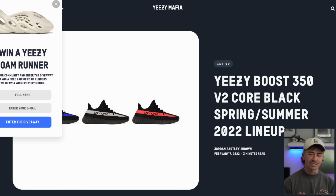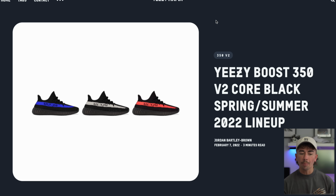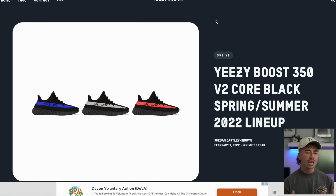Very, very huge, massive, ginormous Yeezy news. We have some information on the upcoming Black Friday pack, which is going to return this year here in 2022. That is right, guys. Take a look at this picture here. Obviously, Black Friday pack that dropped back in 2016. However, one of them is a little bit different. So instead of the copper colorway, we're getting the dazzling blue. However, the Oreo and the red are both going to be making a return this year.